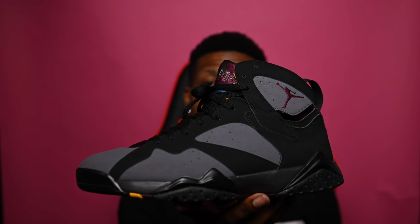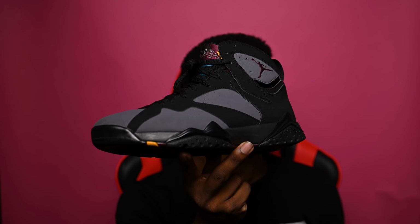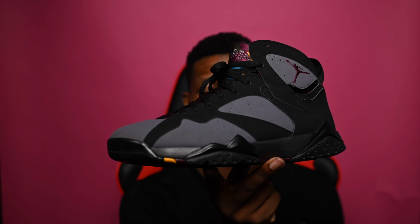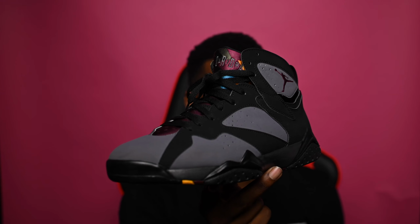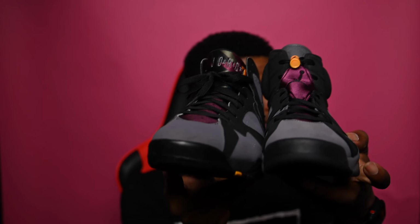I am gonna get rid of these though. This is probably the last time anyone will see these in my possession because they're a size 9. For some reason, my foot decided it wanted to grow in the last few years, so it's actually too small. But that doesn't mean anything. I'm just gonna go get a 9.5 because I need to have these in my collection at all times. So let's compare the two.